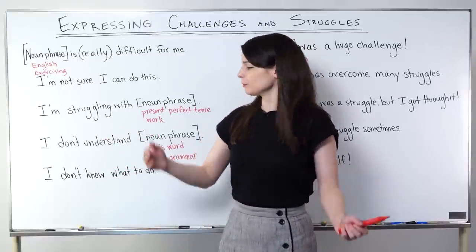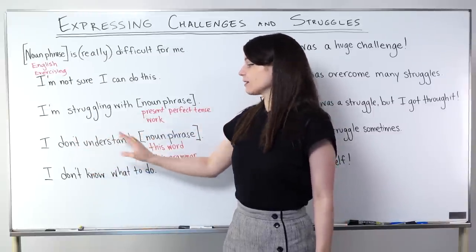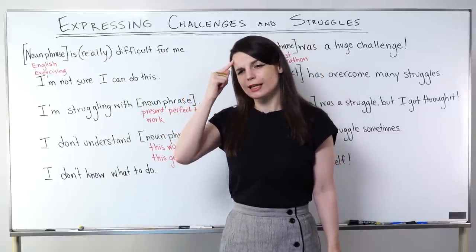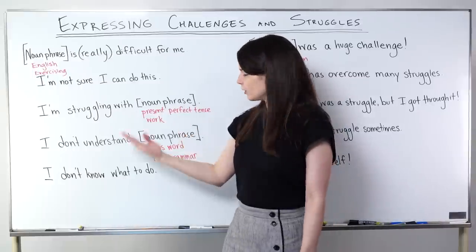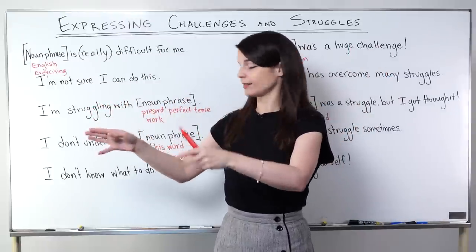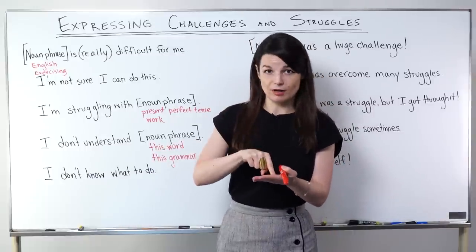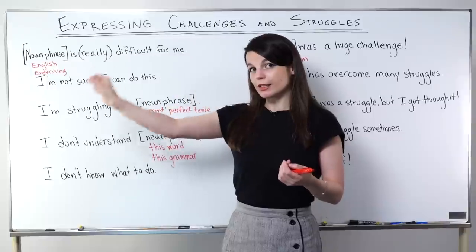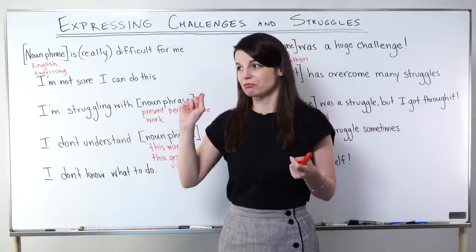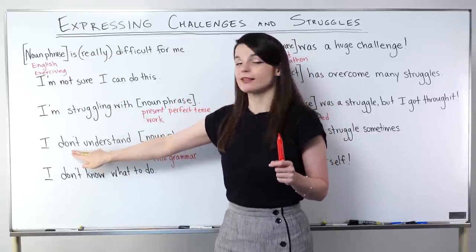I don't understand this idea, whatever. You can also change this to past tense. I didn't understand something. So like, I didn't understand what he said, or I didn't understand our homework. So you can change this to past tense to talk about something that was difficult to understand in the past. This means right now. I don't understand this word right here. I don't understand this grammar. So if you want to talk about some past point that was confusing for you, you can use I didn't understand the homework, or I didn't understand the lecture. So please keep this point in mind, past tense and present tense.